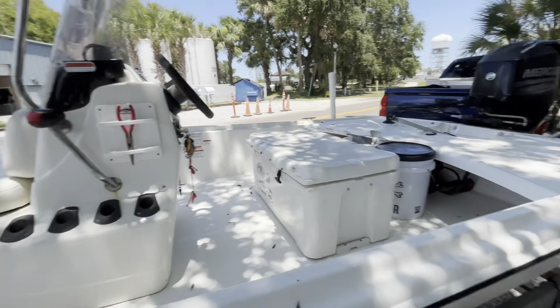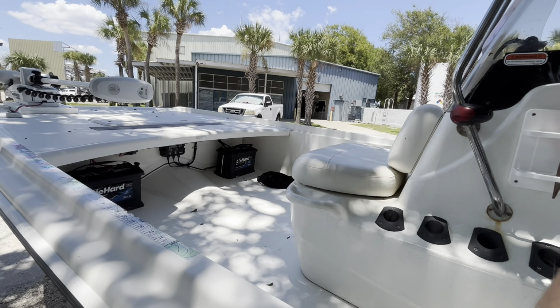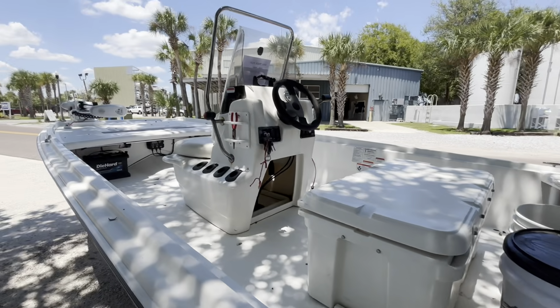Big cooler seat. Wow. Batteries, onboard charger up there. Bilge pump in the back. This is insane.